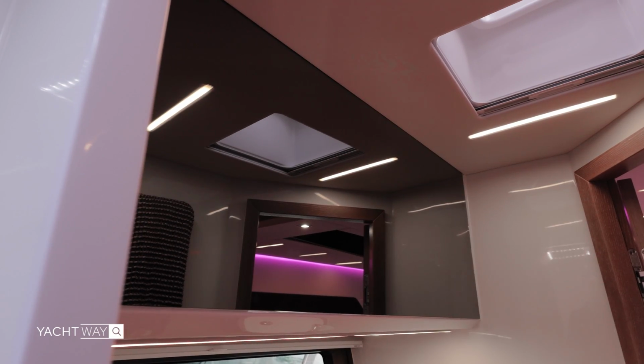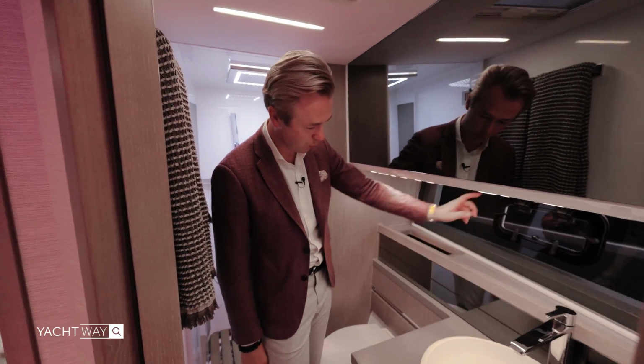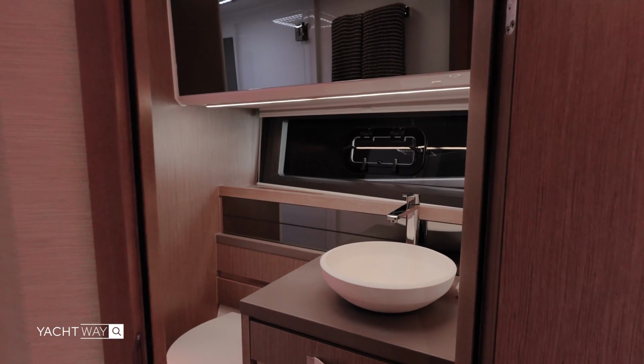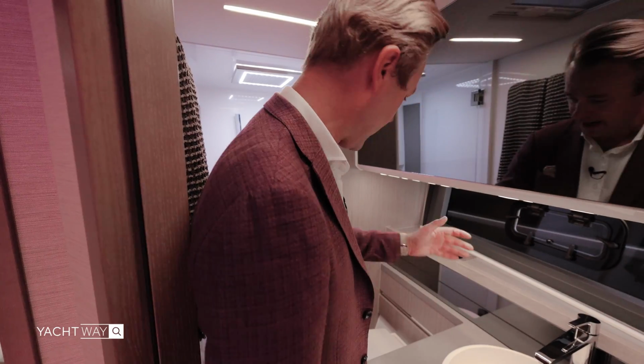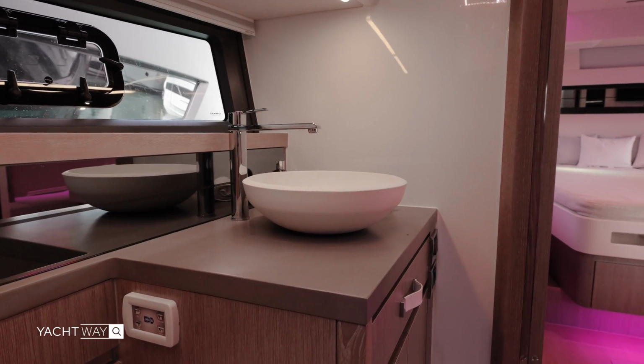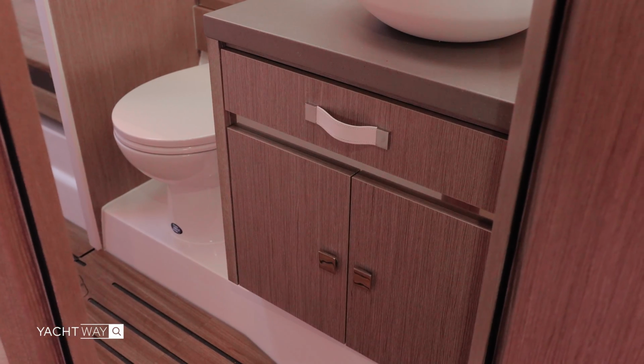Large mirror right above you, and right below is where you have a large window to let in even more natural light with a porthole. Some more mirrors right in the center part of it, right behind the sink, to make the light bounce even more. A little cubby right inside, and of course you have your faucet, your sink, and more storage right below with a power outlet and light control.